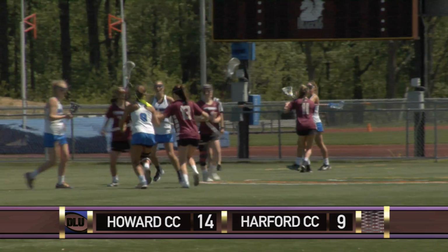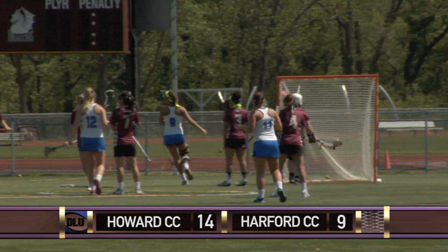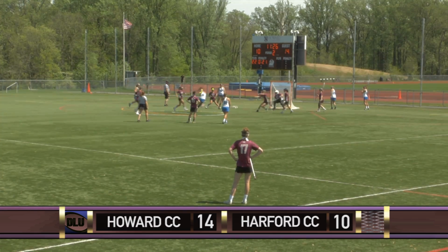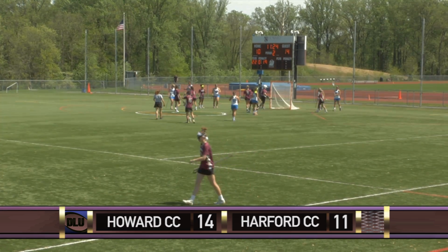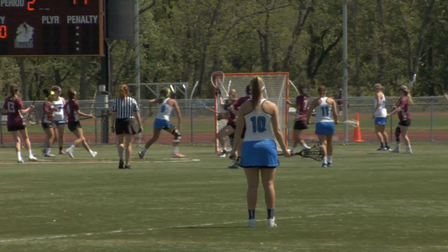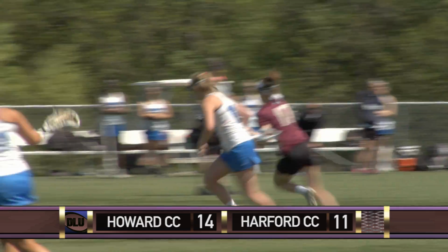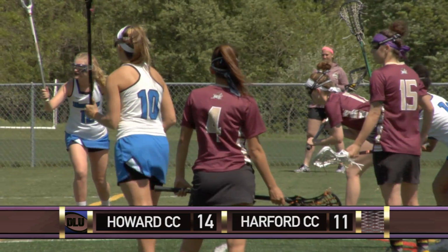Just under 15 minutes now. Cassidy Jones sees the cutter. Big goal for the Fighting Owls. Gary, that's some really nice play calling by Harford. Another strong arm shot by Haggerty. She's using a hook shot that has more power, and it makes it harder for the goalie to save. Gary, Howard is really gelling as a team, and Coughlin's draw control is spearheading the offense.